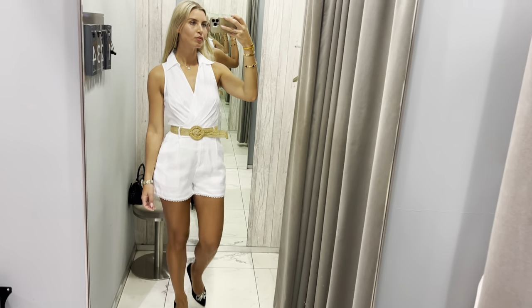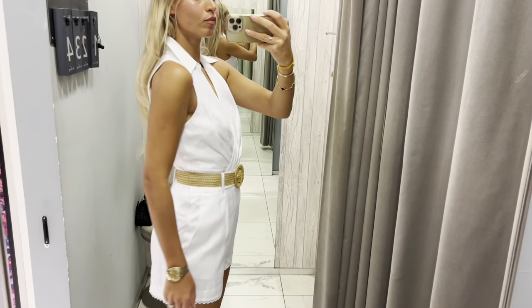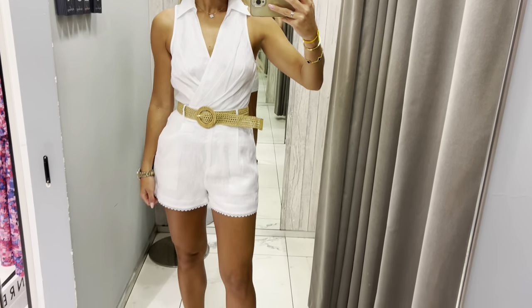This is one of my favorite items, I love this play suit, sitting very well where it should be, gorgeous piece.